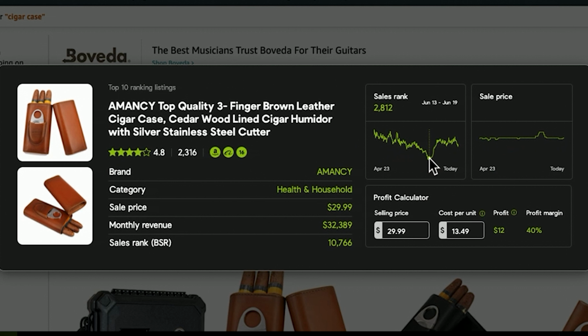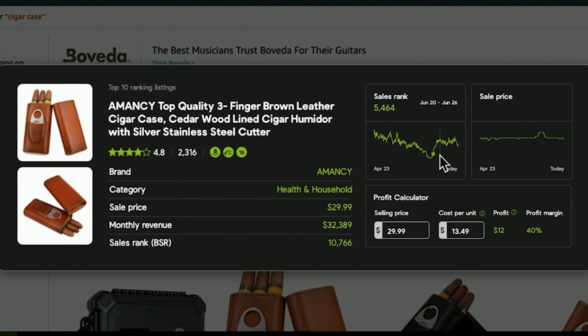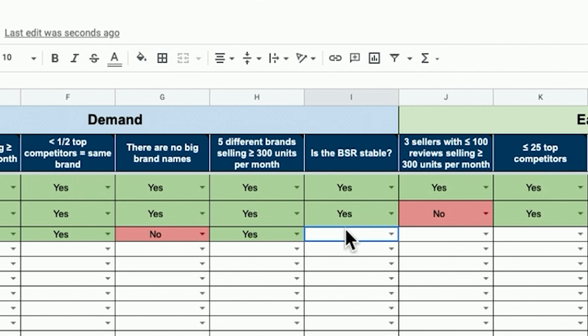It got a lot better. Then it got a little worse because remember, the lower the rank, the faster it's selling. It's better to be number 1, which is a lower number, than number 10, which is a higher number if you're racing 10 people. So you can see this one is not too bad in 90 days. You're going to see dips and ups, but it's kind of on the border. So my answer based on this data is yes, this is pretty typical. Rise and up and down, dips and peaks. But if it's like a roller coaster in Disneyland where they're trying to make you lose your breakfast, that's where you would say, no, the BSR is not stable.